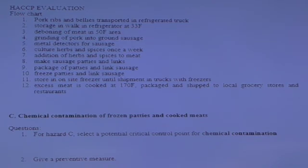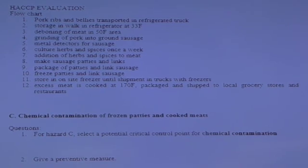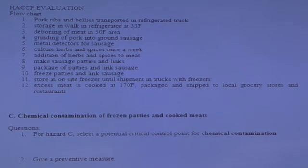What would be a preventive measure on this? Miss 20? Who's 20? I said you would wash the meat. What are you going to do to prevent the meat from being contaminated by the residue left behind? Make sure there's no chemical. Right. You want to rinse it very well, right? What do you want to do to rinse it so there's no residue? The preventive measure will be rinsing thoroughly. Okay. And the critical limit will be what? How much residue left? Basically 0, right?